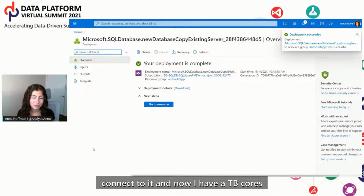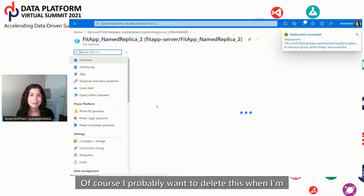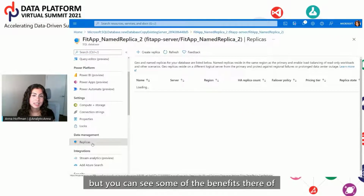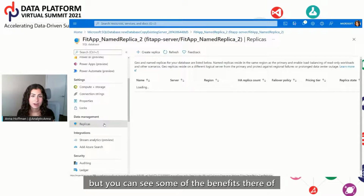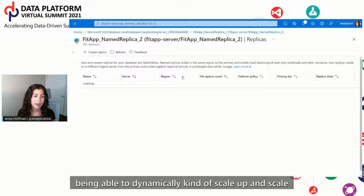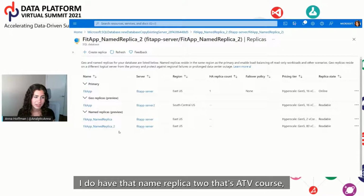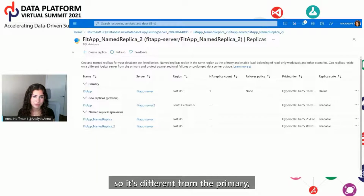And then I can connect to it, and now I have 80 vCores to leverage. Of course, I probably want to delete this when I'm done with this demo, but you can see some of the benefits there of being able to dynamically scale up and scale out as needed. And you can now see down at the bottom, I do have that named replica 2 that's 80 vCores. So it's different from the primary, which can be very useful.